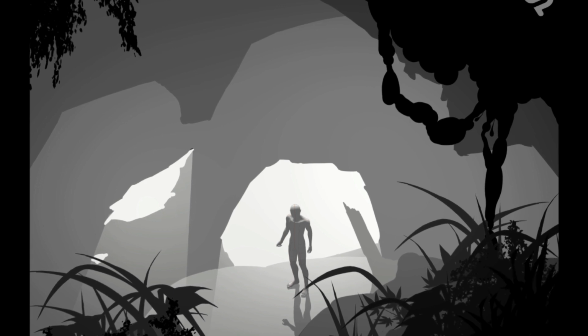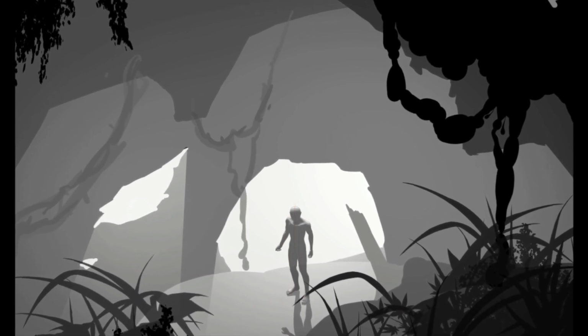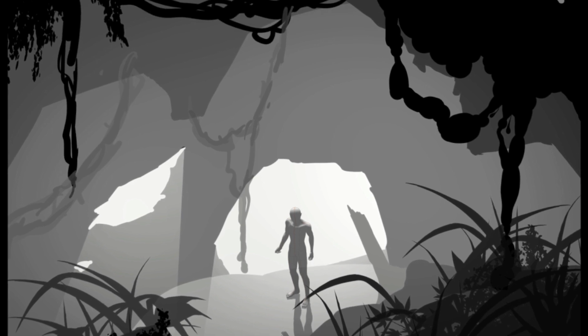Just a simple cast shadow. Don't worry about the shading or anything like that. Just cast a shadow onto the surrounding environment circle and you're good to go.